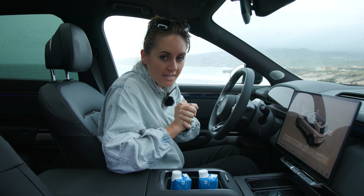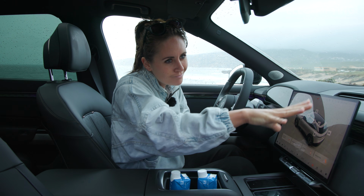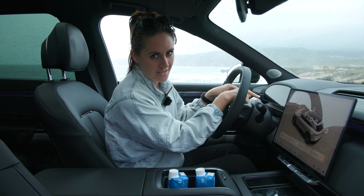The amount of tech inside this car is insane. It's basically a driving computer. That's what this car is. Very similar to a Model Y going on up in here. I'm going to take you through this entire screen in a minute. But you've also got a screen here, which you don't get in a Model Y.